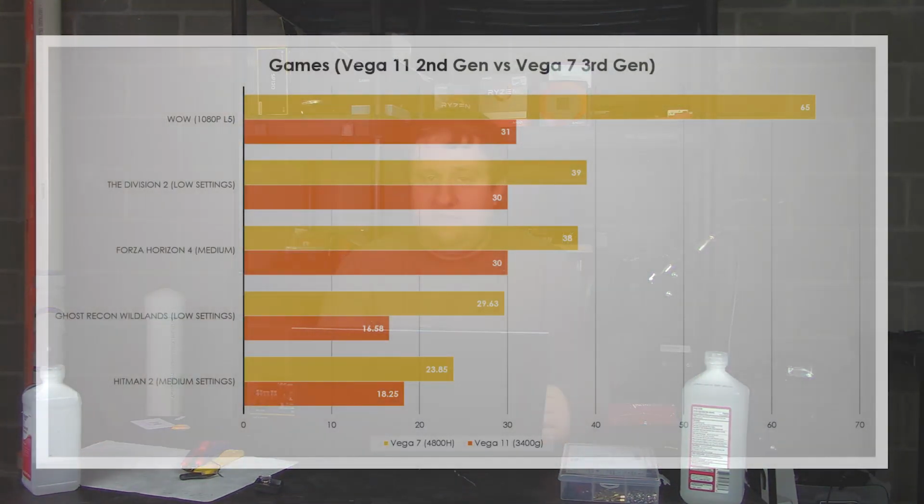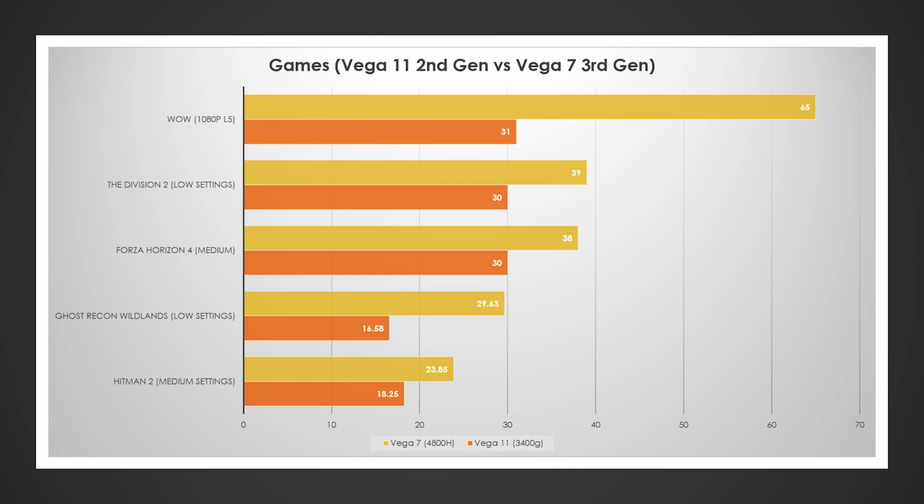Let's take a look at games, and let's particularly take a look at games that I'm interested in. One of them being World of Warcraft. 1080p, level 5 settings, running a flight path, average 65 FPS versus 31. Now, a lot of that is CPU based, so do keep that in mind. The higher single-threaded performance and the CPU boosting to 4.2 on 2 cores all the time helps a lot. But the 3200 megahertz memory definitely helps out substantially as well. We're running 3000 megahertz on the 3400G because that's about the fastest we can get it dialed in at.